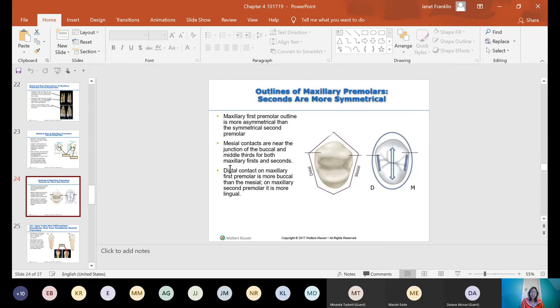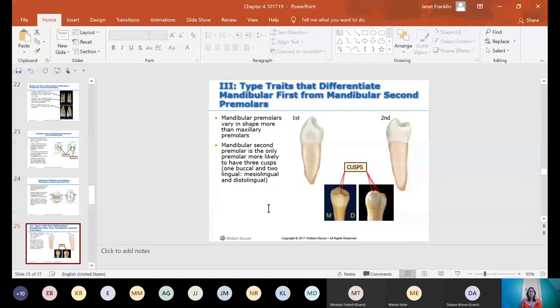So this slide right here with all this information on it, just read this over and know it. It sort of repeats itself a few times in the PowerPoint just to show different illustrations, but don't worry about the mesial one and the distal one and where they're located exactly. The mandibular premolars vary in shape more than the maxillary, so the mandibular are a lot easier to tell the difference on. The mandibular second premolar is the only premolar more likely to have three cusps. So there's an exception. It's more likely to have three cusps. Second premolar.